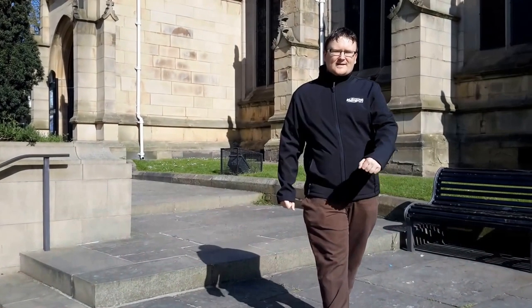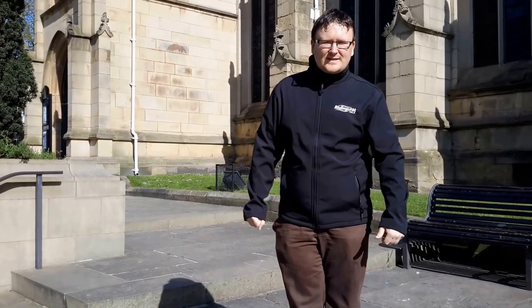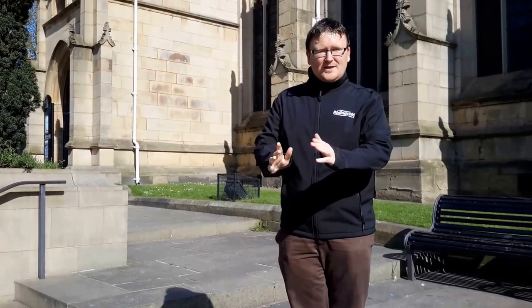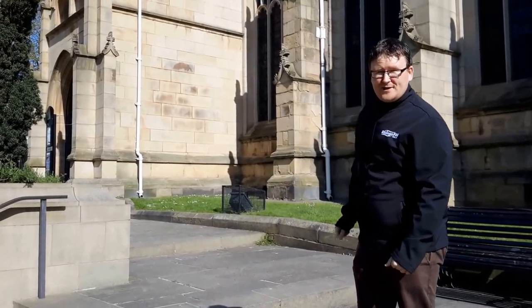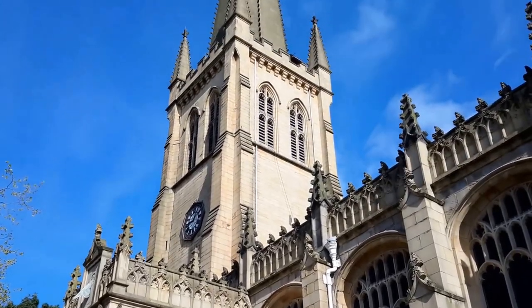So, week three of the Ridings FM A to Z of the Wakefield District. Last week at Belle Vue Stadium, this week we move on to the letter C. I think it's quite obvious where I am today. We're at Wakefield Cathedral. So I'm headed inside to Wakefield Cathedral.